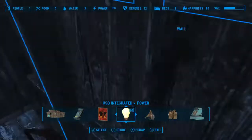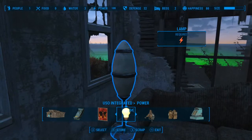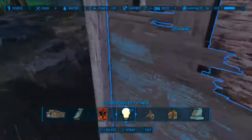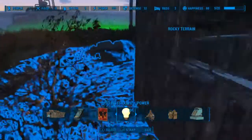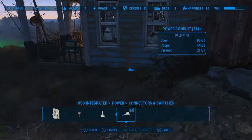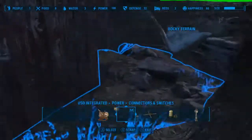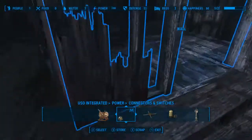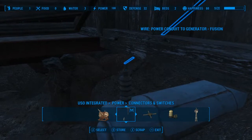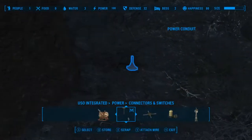In theory, that should be close enough to turn that light on. Of course it's not. So let's put a connector out here. And it's still doing the thing. I just can't get a decent angle on that.